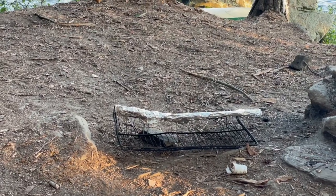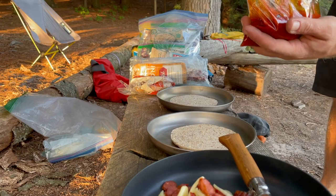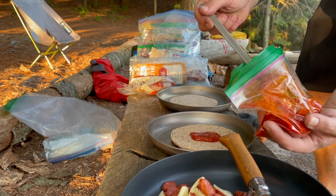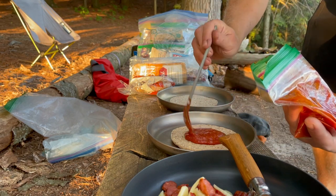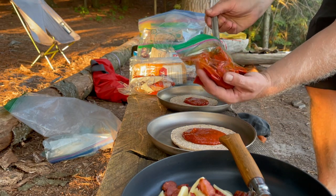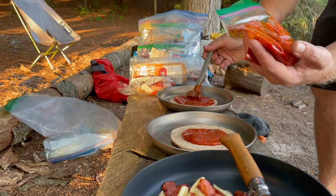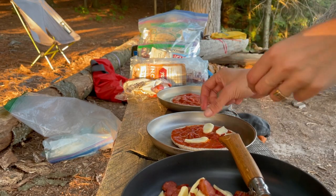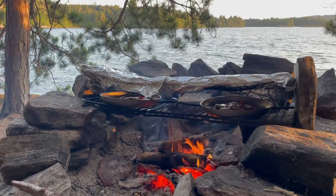It was like that when I found it. One for me, one for you. Wind's calming down a bit, which is helping.